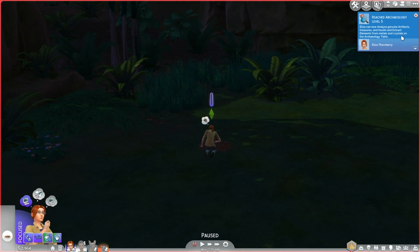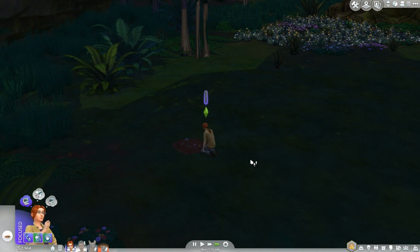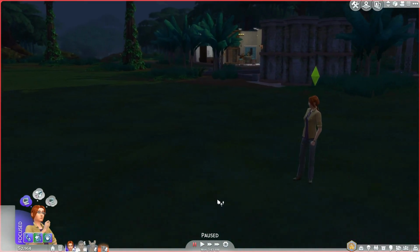Eliza can now analyze genuine artifacts, treasures, and fossils and extract elements. She could extract elements from metals and crystals all on her own. That is so cool. Okay, and she can analyze. Okay, we'll have to see. Oh, probably to gain more skill to continue to analyze things after she's gotten them. And she just found another unauthenticated knife. That's fine. That's fine. I'm sure that's normal.